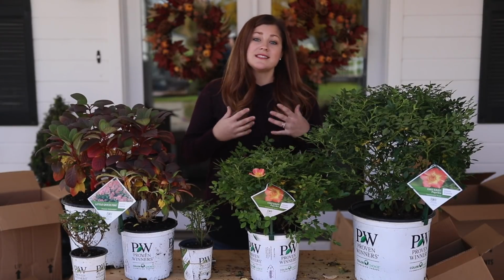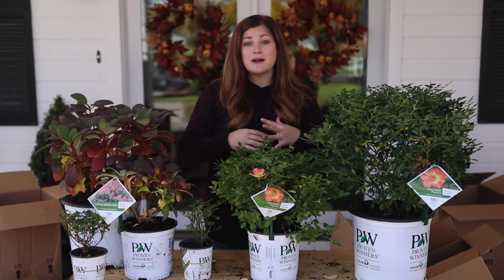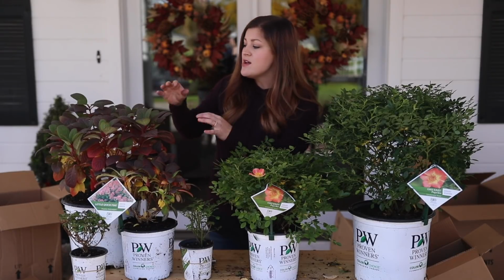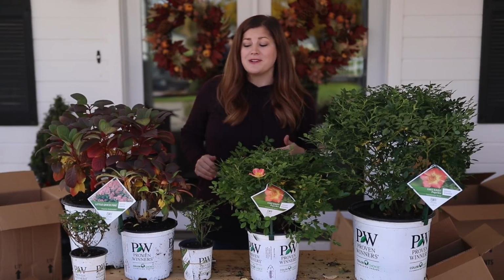So depending on the size of plant you order, they may or may not be cut back a little bit. That is to encourage better branching, better root growth. That typically happens on the quart and 1 gallon size. When you get a 3-gallon, those are considered landscape ready plants. Those are usually ready to roll into your landscape.